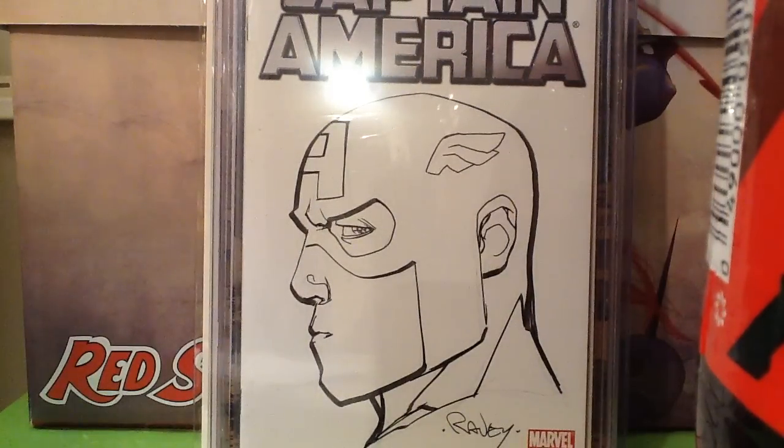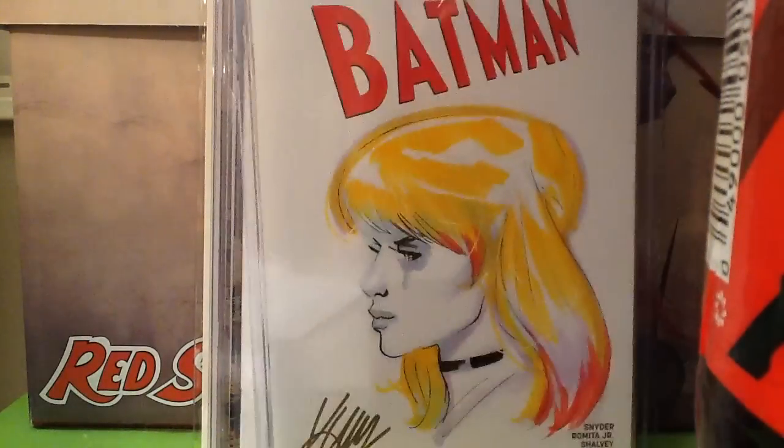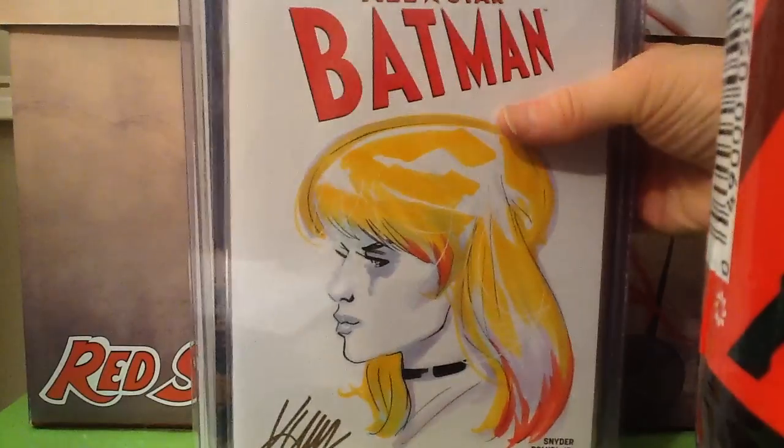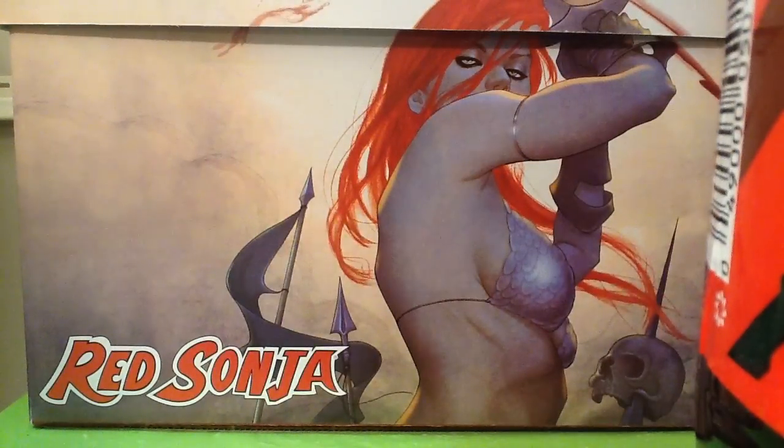Tom Raimi head sketch of Captain America. And then a Harley Quinn sketch from Ken Lashley. Those were all from Baltimore Comic-Con. I'm hoping to go back again this year to Baltimore.